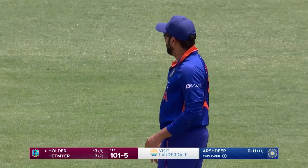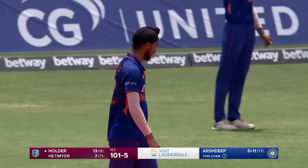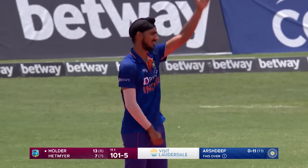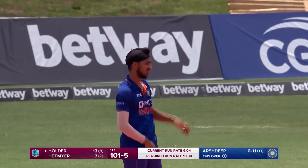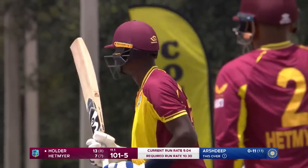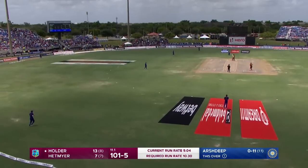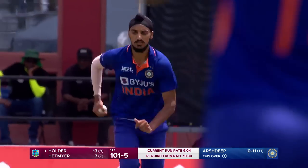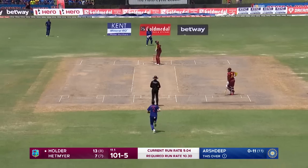Arshdeep Singh reintroduced into the attack, and it's the first time in international cricket that he's bowling in what is considered the middle phase of the innings. So they've seen him in the power play and they've seen him in the death. Perhaps they just want to see if he can come in the middle overs and have an impact here by picking up a couple wickets. Just about gathering information.